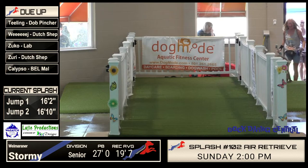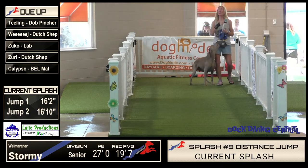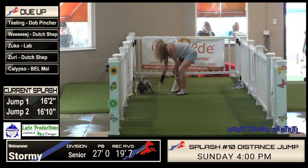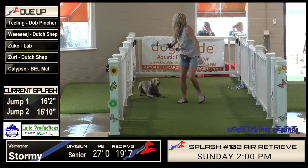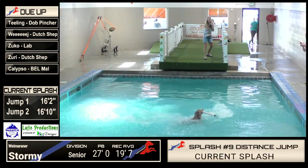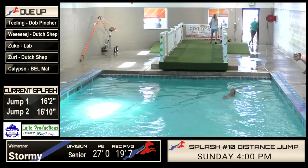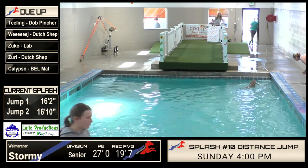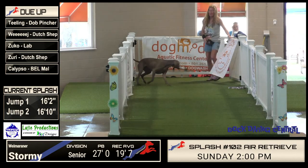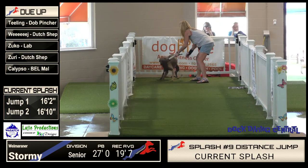Next up, we have Terry with her big Weimaraner, Stormy. Going straight into score jumps. Stormy has a personal best of 27 feet. Oh, there we go. We had some very uncharacteristic Stormy jumps, 22 feet 3 inches, a lot of power, a lot of height.